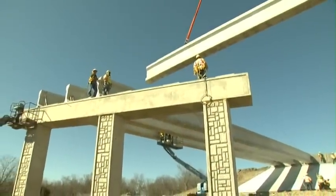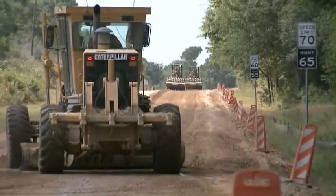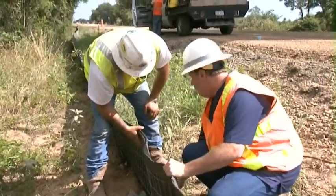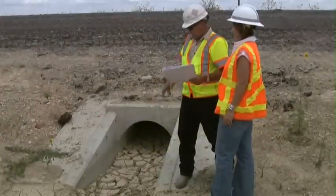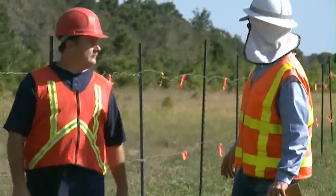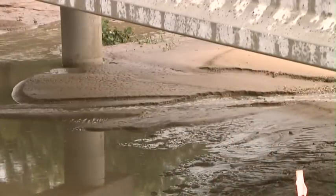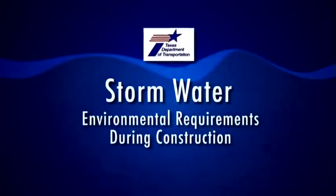Building highways is what we do, but environmental protection during road construction is also important. You, the contractor, have a role to play in not only building your project, but working with TxDOT in continuing a Texas tradition of protecting our waters and our wetlands from contaminated stormwater runoff. Welcome to the Texas Department of Transportation's training on stormwater.